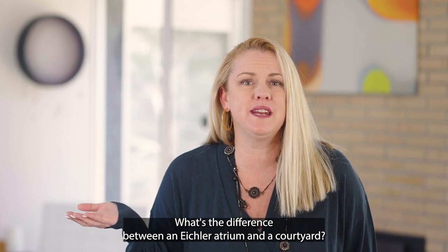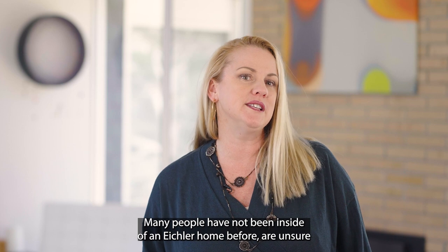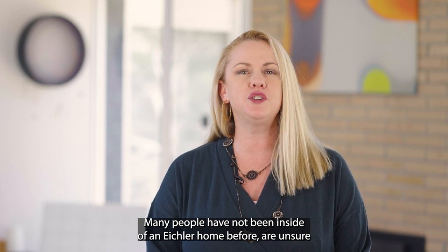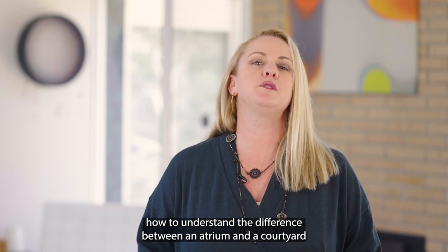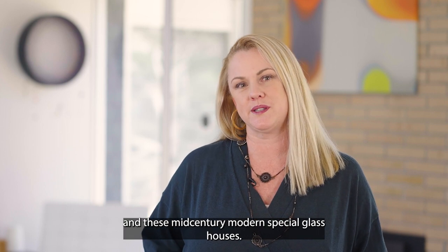What's the difference between an Eichler atrium and a courtyard? Many people who have not been inside an Eichler home before are unsure how to understand the difference between an atrium and a courtyard in these mid-century modern special glass houses.